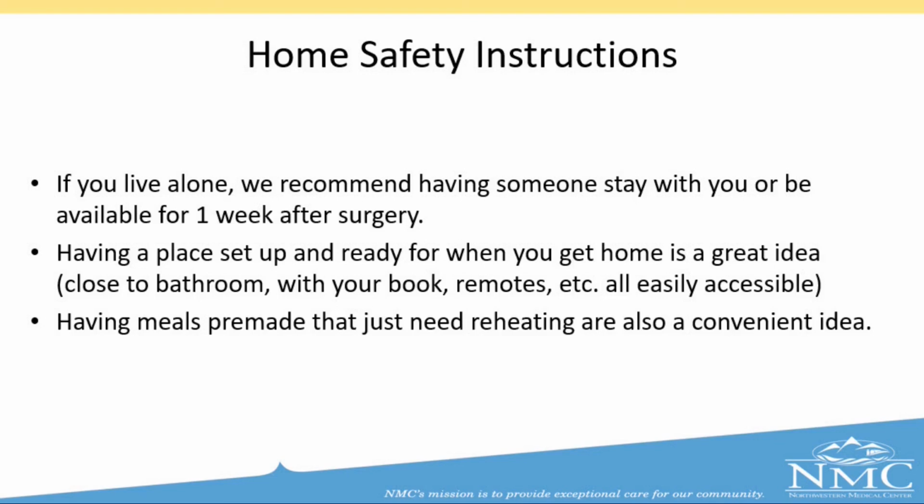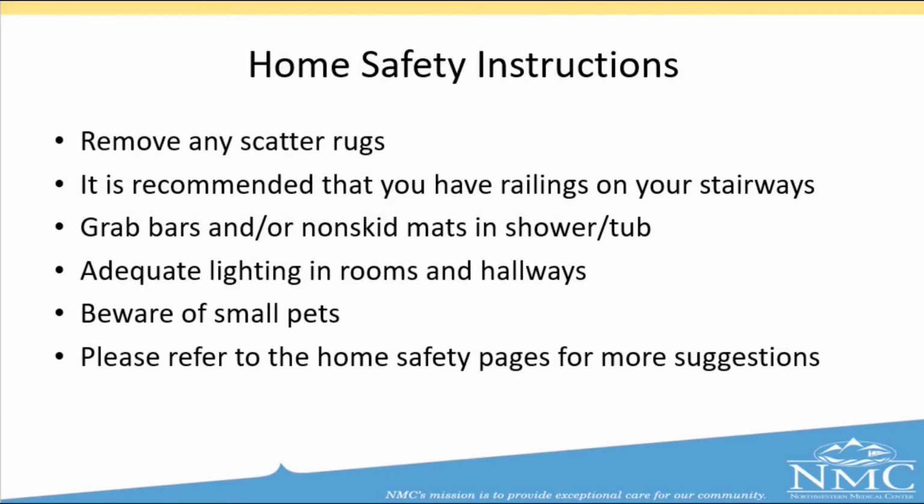Having a place set up and ready for you when you get home is also a great idea. That place might be close to the bathroom. Have a table next to you where you can access all of your frequently used items, such as books, remotes, and drinks. Also, meals that are pre-made that just require reheating are very convenient ideas. If you are going to be spending the majority of your time at home, please make sure any dishes, pots, or pans are at a countertop level. That way, you are not needing to bend over to get into cupboards or to reach into cupboards that are high above your head.